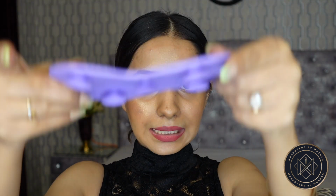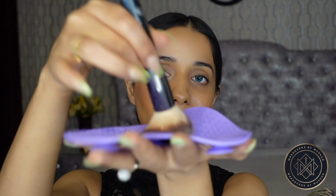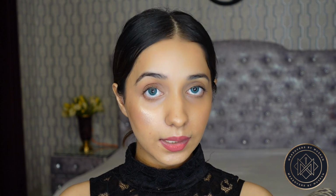You need to keep this in the sink or in the wash basin, and once it sticks, you can just add a few drops of baby shampoo or some shampoo or hand wash, some product, and add some water and clean your brush like that. And just let these dry. If you're in a rush, you can just blow dry the brush to make it completely dry. And yeah, that's how I use it. So it's quite easy but a super useful and essential product, you guys.